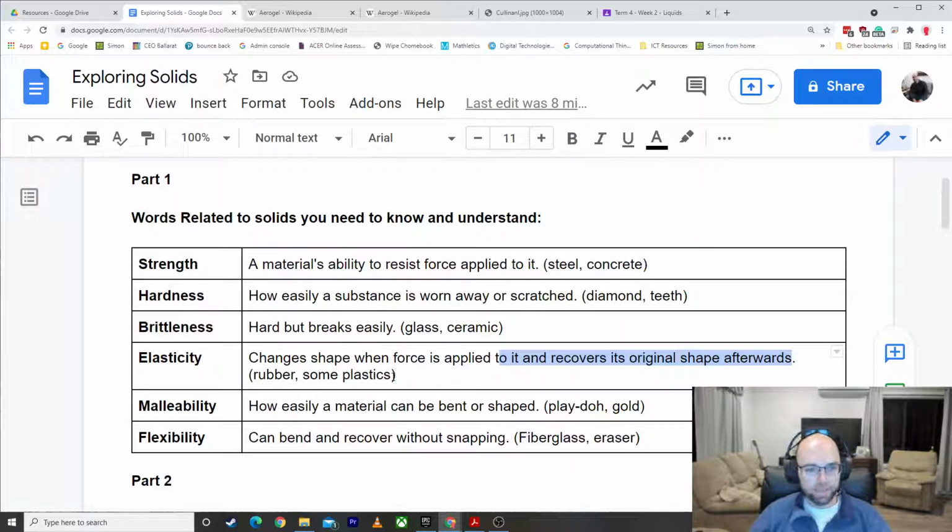Elasticity. Next up, another one: malleability, or malleable. When we talk about something being malleable, it means it's a solid that can change shape or be bent easily. A good example of this is Play-Doh. Play-Doh is very malleable. You can just push it and it changes shape easily with your hand. Another example, which I mentioned before, is gold. Gold is actually quite a malleable metal.